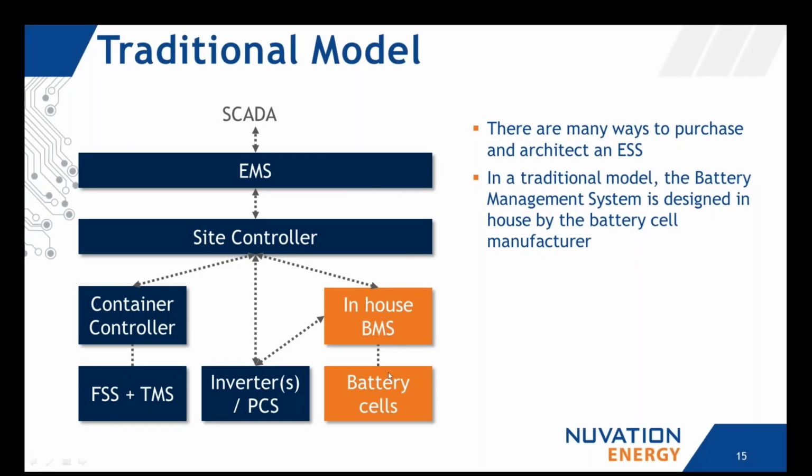So the traditional approach is a battery manufacturer who has also developed an in-house BMS. And this is how the industry got started, because when the industry started, there were not yet third-party BMSs available from companies like Nuvation. I often draw the analogy to when Henry Ford first built the Model T, that he had to do everything because there wasn't yet an automotive industry. However, today, the automotive industry has really specialized on specific areas. There are companies that make tires, companies that make engines, companies that make wiper blades. As the industry grew up, it made sense to have that specialization of expertise and domain knowledge. Energy storage has gone the same way.